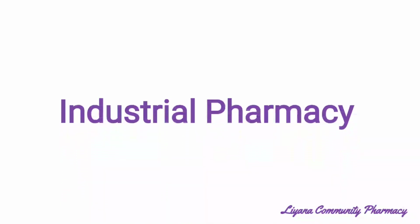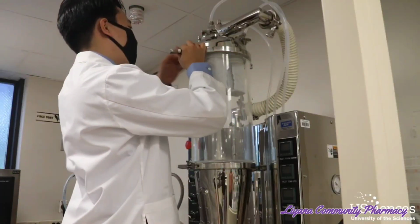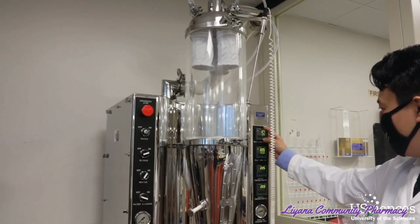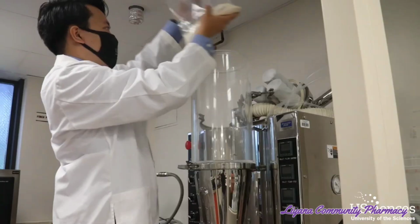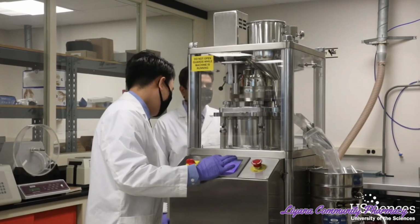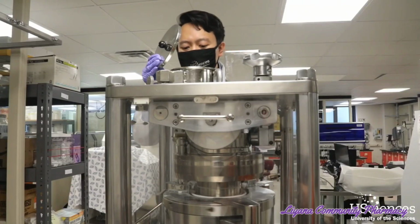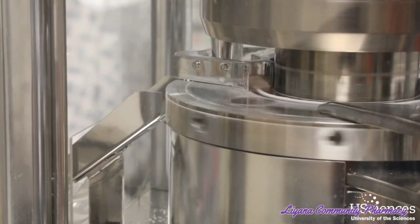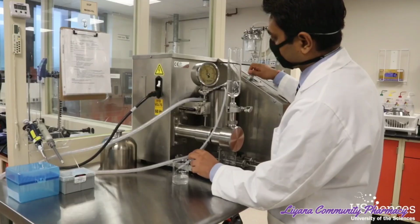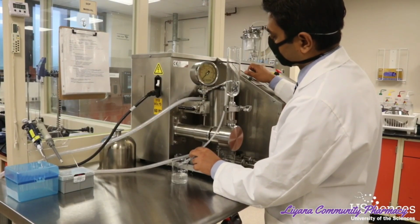Industrial pharmacy. The industrial pharmacy involves the pharmaceutical industry and includes the research, production, packaging, quality control, marketing and sales of pharmaceutical goods. An industrial pharmacist may work as a representative for a particular pharmaceutical company to advocate for the use of its products, as well as to inform practitioners about their actions and benefits.